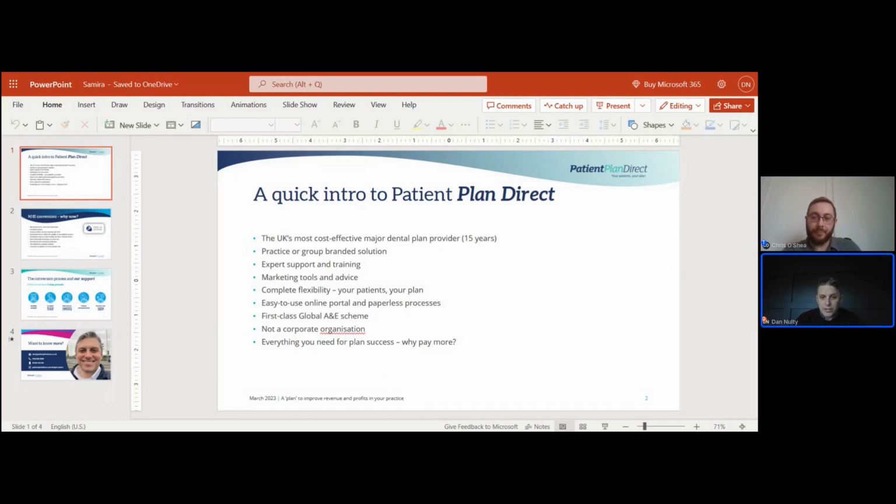We're a practice or group branded solution, so everything goes out with your logo. We don't have any interactions with your patients unless you specifically ask us to put a communication together for you, and again, that communication would go out with your branding on. We provide expert support and training with regards to your plans and your plan provision. So we're there for advice if you want help on pricing, and even as far as your pay-as-you-go fees and your private treatments, so we can set the plan prices accordingly and make sure that it's profitable for you. We give you more support on that, and training your team as well on your plan provision and how to talk to patients and follow up, and that sort of thing. We've got marketing tools, leaflets, again all practice branded, and posters.